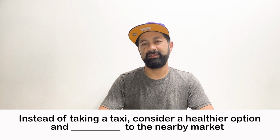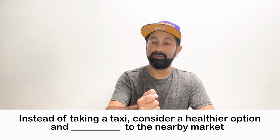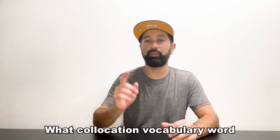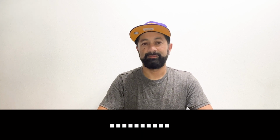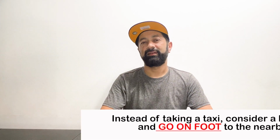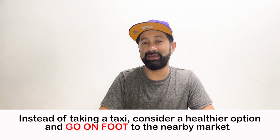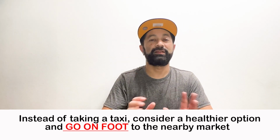Number 4, instead of taking a taxi, consider a healthier option and something to the nearby market. What collocation vocabulary word will you use for this sentence? The answer for this is, instead of taking a taxi, consider a healthier option and go on foot. Go on foot to the nearby market.